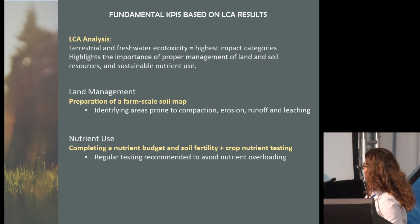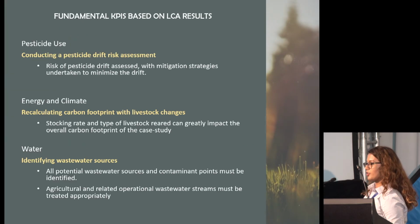Keep in mind that most of these KPIs are often covered in farm environmental plans, which are becoming compulsory in several regional councils, as well as down in Canterbury. Continuing on with the KPIs, pesticide use was a biggie, and the KPI design for that was conducting a drift risk assessment, as well as implementing some mitigations to minimize the potential drift. Energy and climate was the recalculation of carbon footprint with any major livestock changes. With some of the other sensitivity analyses which we ran, we found that the stocking rate, as well as the type of livestock, in terms of whether they were lambs or rams, greatly impacted the overall carbon footprint of our case study.